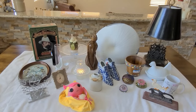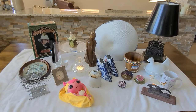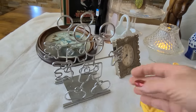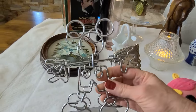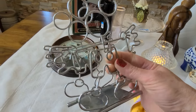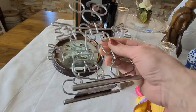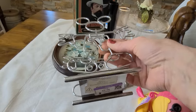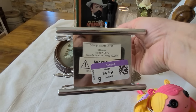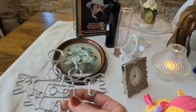Here on my dining room table is everything Mum and I found at Goodwill. First, we have the Mickey Mouse napkin holder, which was, in actual fact, the first thing we found. This is really, really fun. Plenty of room for napkins or letters. I believe it is made of stainless steel, a chromed finish. I paid $5 for it, and I shall ask $20.